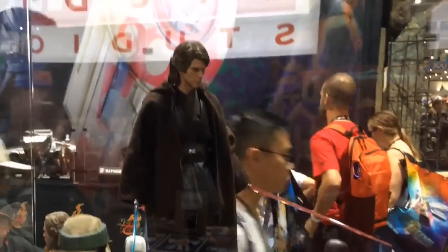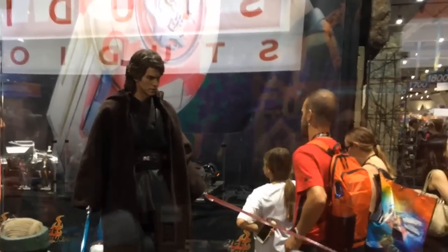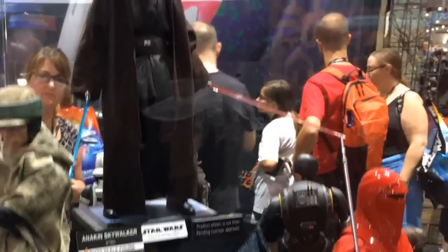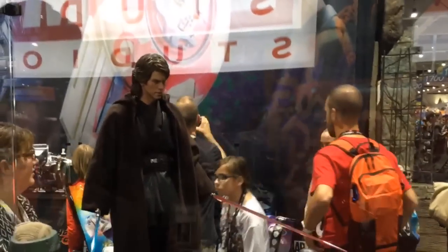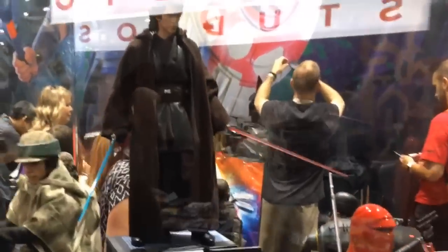And now to continue the legacy up at the top, we've got Anakin Skywalker from Revenge of the Sith. This one's pretty exciting. I'm so excited to see Anakin Skywalker. And he's got his blue lightsaber and his red lightsaber.